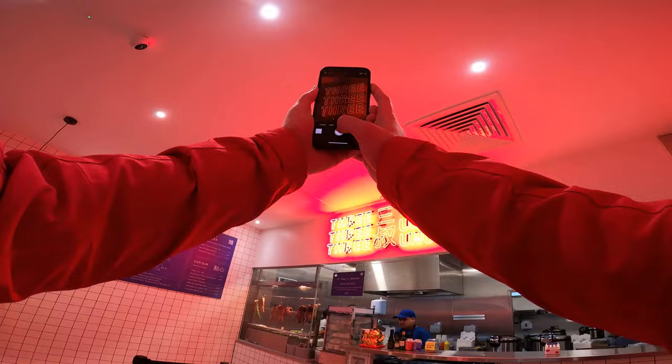Let me grab a picture of this neon sign. It looks quite cool. You can see how it's flashing a lot on the screen though. Yeah, actually that worked out pretty well.